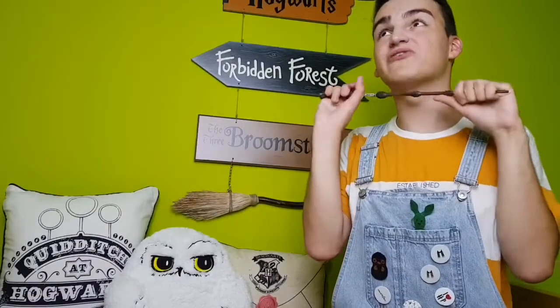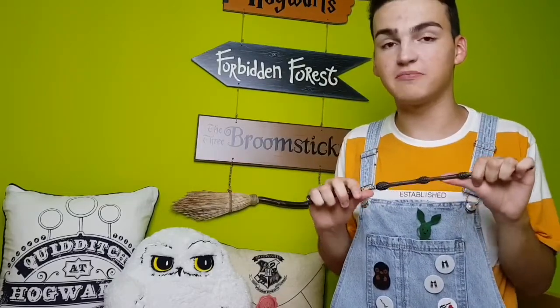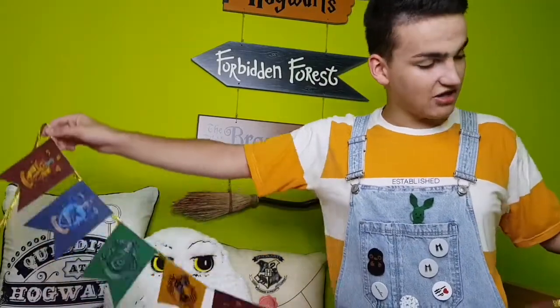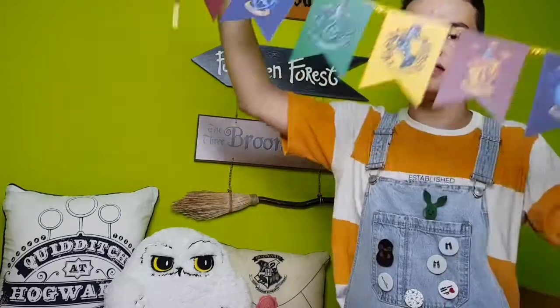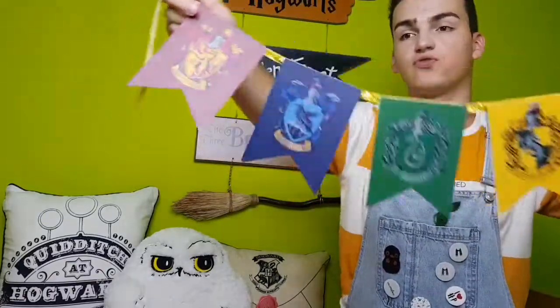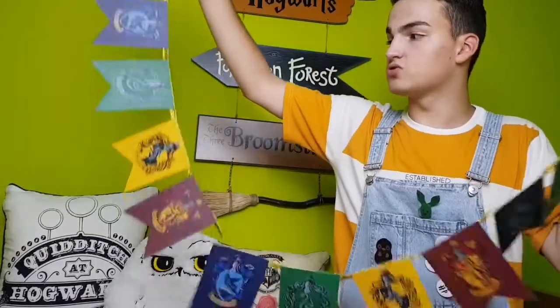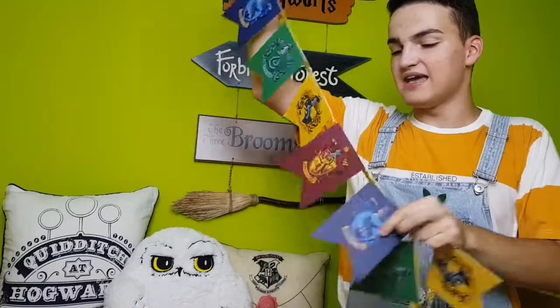Next thing I bought is one of my forever favorites and one of my favorite items I have ever bought in Primark, and I'm talking about this amazing Harry Potter Hogwarts houses bunting. I'm in love with the design and everything about it. There are all 4 houses, Gryffindor, Ravenclaw, Slytherin and Hufflepuff, and this looks so nice on my shelf and I can't be happier with this one.